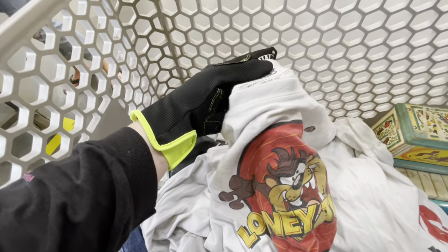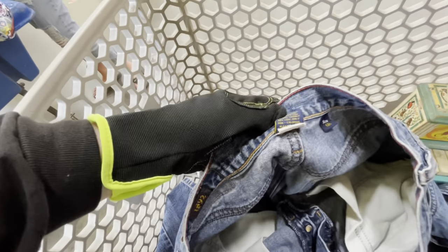Next is a Looney Tunes, nice graphic t-shirt with a bunch of the characters on it. I'm not sure if it's vintage or not, but it is a good size, a 3XL. Just needs a little wash. Next is a pair of Abercrombie and Fitch button-down fly, size 6, regular jeans. These might be vintage as well. And the hems are in really good shape too. Oh geez, throwing it out of the cart.